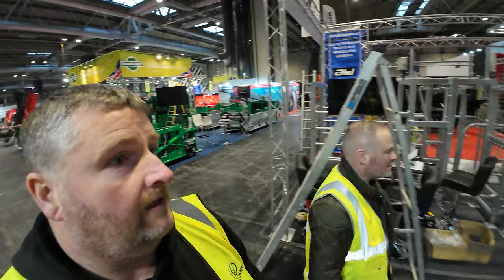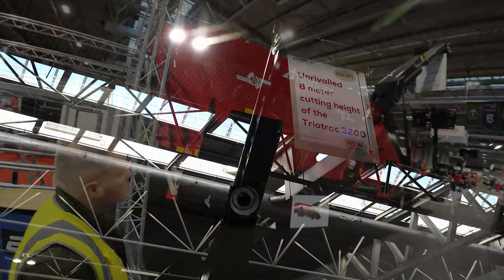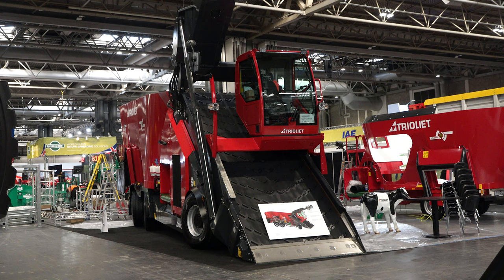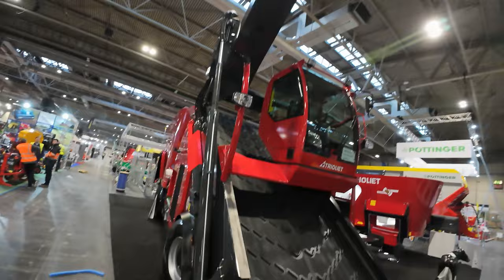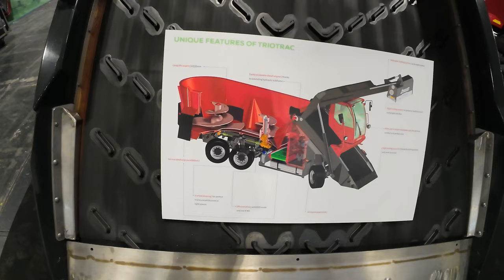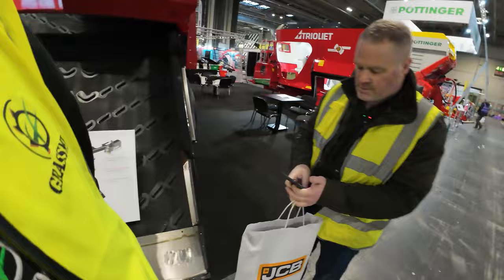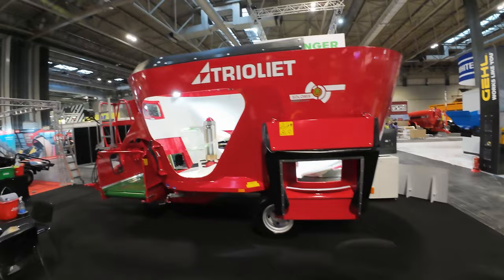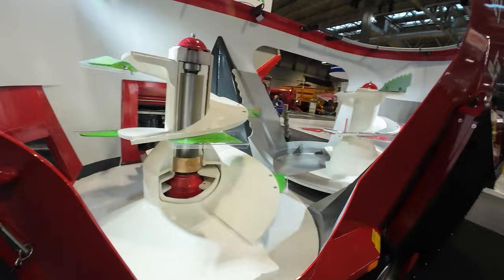Look at this here. We were over in Trioliet. Big self-propelled. Jeez, look at the height of that thing up there. An 8 metre cutting height. I wouldn't want to be up there in a pit, would you? Oh, I would chance it. Gosh, it's a beast. Six wheel steering. She must steer all six, isn't she? Well, she can feed out either side. Ah, in the back, look. There's the inside of her.